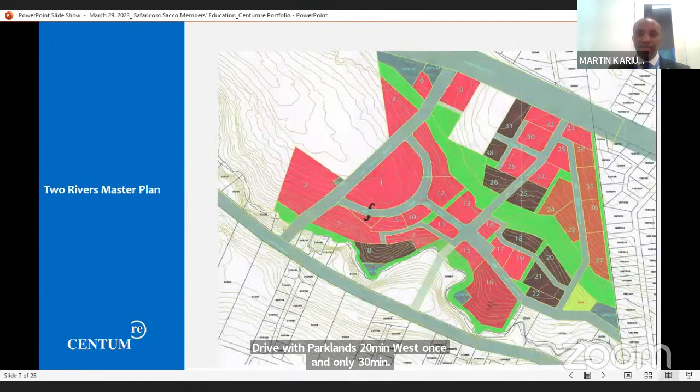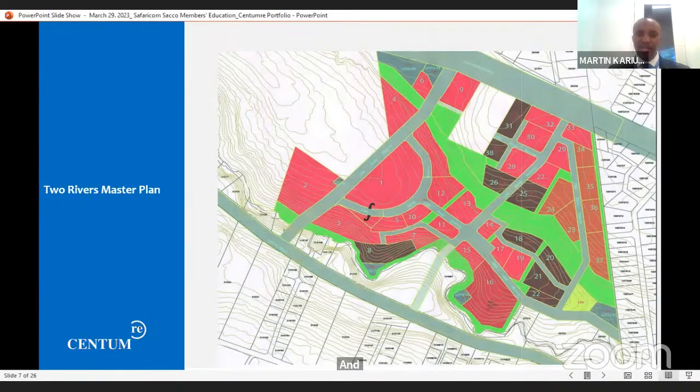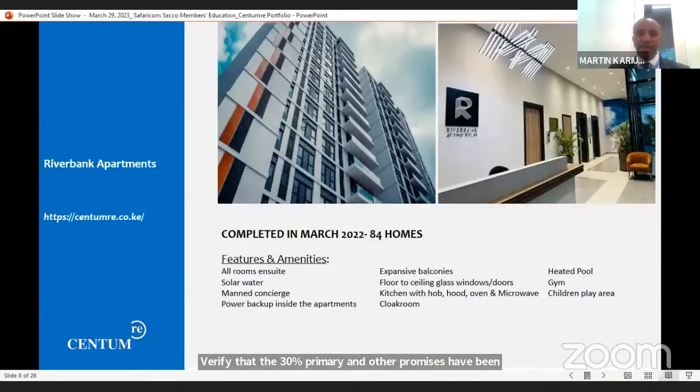This is the master plan for Two Rivers that we are following in developing, and this is to make sure that it's a public document, it is approved, so that you can hold us accountable. We promised you 30% greenery. It's public knowledge, a public document that somebody can even get from the land registry, to verify that the 30% greenery and other promises have actually been there and have been approved.